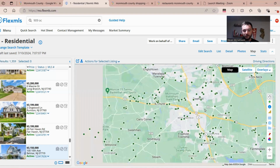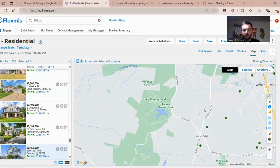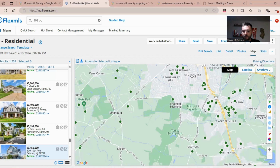Same thing with Freehold. We have a bunch of farmland over here, and it kind of goes into Jackson. We have Turkey Swamp Park that has acreage upon acreage over there. Family campgrounds, Thompson Park, another big one over there. So regardless, there's some land that's just never going to be built upon in Monmouth County. There's contracts on there, some like 100-year locks. It's not going to happen.